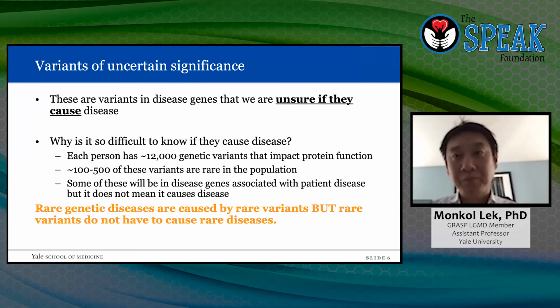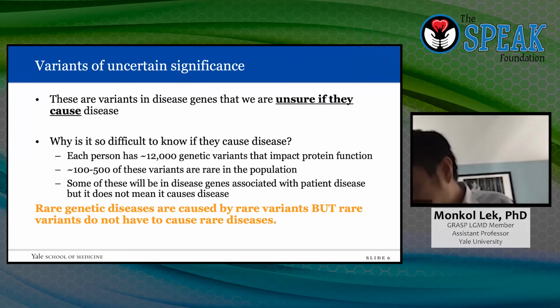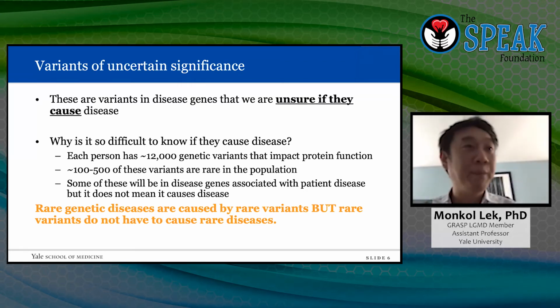So some of these will be disease genes associated with patient disease, but it doesn't mean it causes disease. One of the things, you know, it's hard when I was a patient to grasp this, but rare genetic diseases are caused by rare variants, but rare variants do not necessarily cause rare diseases, because if you take a healthy person, you will also find 100 to 500 rare variants, and they don't have disease.